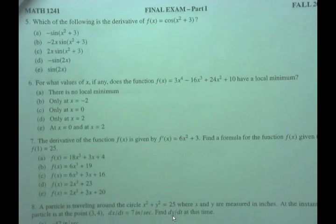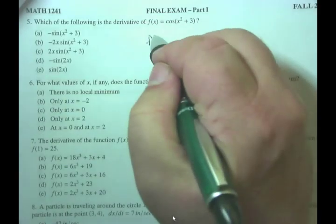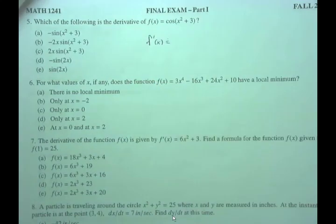Which of the following is the derivative of this guy? F of x equals cosine of x squared plus 3. And I mentioned to my students, and I'm mentioning to the rest of you, make sure you know the derivatives of your trig functions. Sine, cosine, tangent, secant, cosecant, cotangent. All 6 of them. Don't forget the inverse trig guys as well. They are going to hit you hard on these things. And make sure you get the sign right.